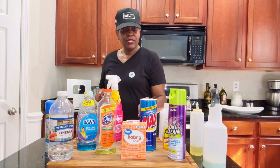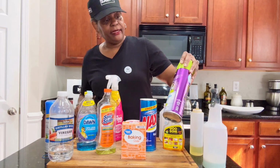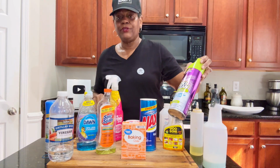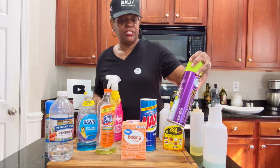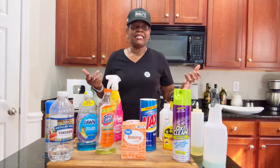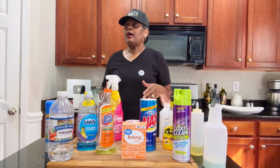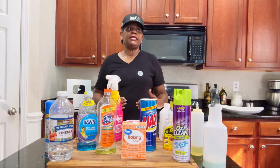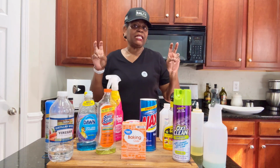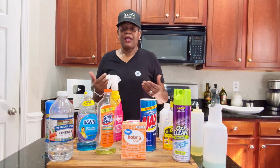Now, this next one, this right here, I don't even know how it got in my house. My husband probably bought it. I don't use it. OxyClean, it just doesn't work if you ask me. He may find that it works. I just think that sometimes when you use things like this in your home, when you finish cleaning, it doesn't necessarily have a clean smell. It has a chemical smell. And I'm not a fan of that.